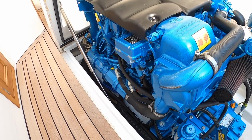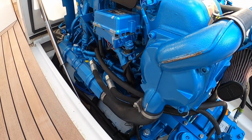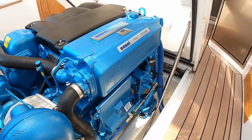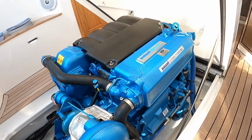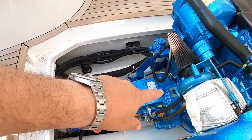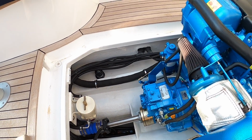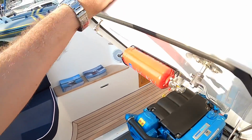It's a 200 horsepower Nanni, and that's giving this boat about 22 knots, cruising at 18, so great for coastal passages. But as I say, if you just want to slip up a river quietly, it'll do that too. But it's certainly extremely accessible, and you can see there's a straight shaft drive, so very simple. Gearbox in the back of the engine, shaft, and propeller on the other end of that, outside of the hull. Excellent. Let's drop that back down.